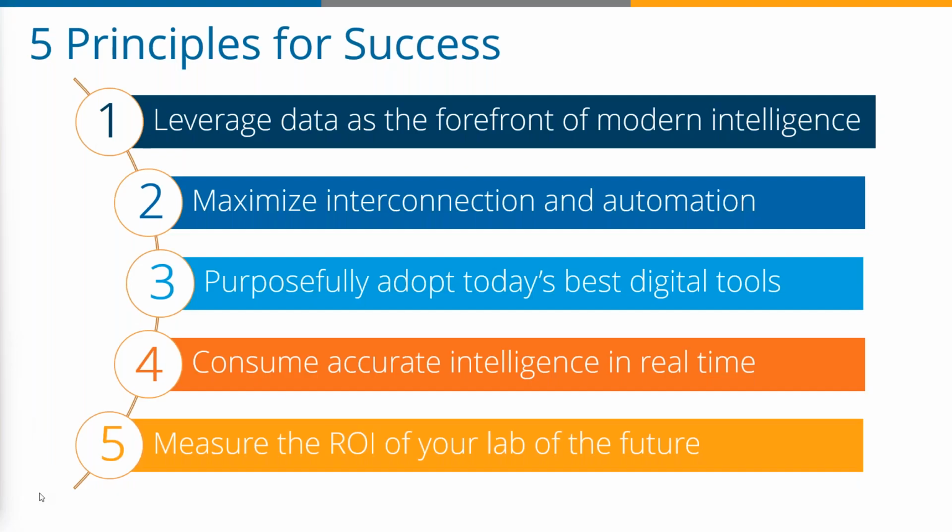At LabVantage, we see 5 principles providing a clear roadmap for labs transitioning to a data-driven lab of the future. So let's explore each principle in more detail. The first principle, leverage data as the forefront of modern intelligence. This emphasizes the importance of replacing manual data management with a laboratory information management system, LIMS, like LabVantage, to effectively capture, store, and manage data.